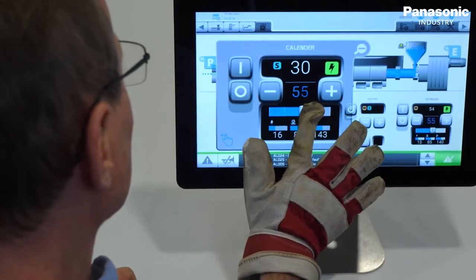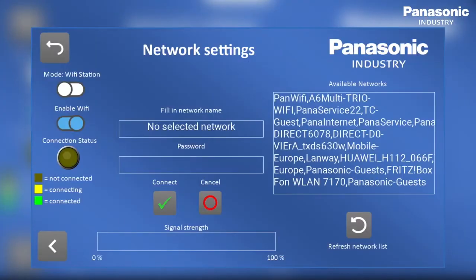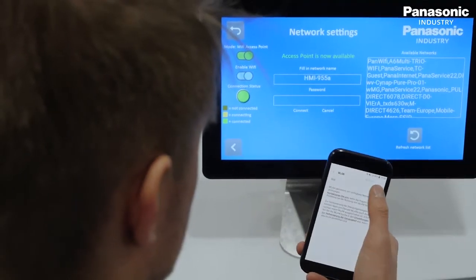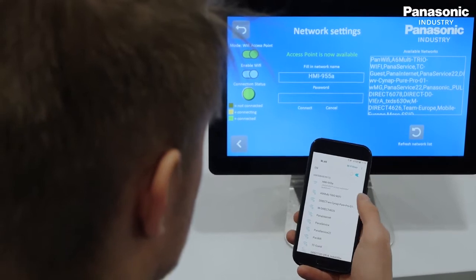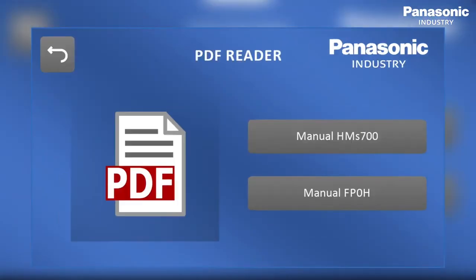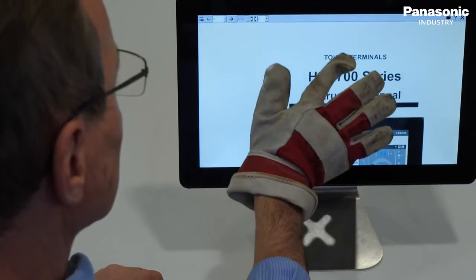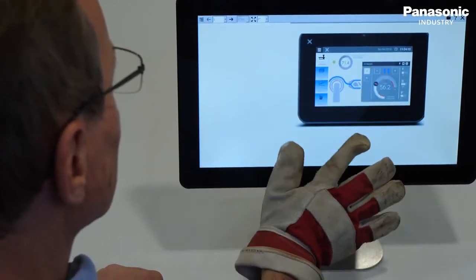and the production itself. Thanks to the web server architecture of the latest HMI from Panasonic Industry, the operator has a wide range of options for controlling and remote monitoring of the machines. The ability to capture, store, and share data in higher-level structures makes the HM series the perfect choice for integrating systems across the entire enterprise.